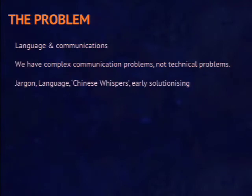So we have things like jargon, people using terms that aren't necessarily well known by everyone. Language, so you might be speaking to people whose native languages are different. Chinese whispers, where you don't get direct communication between all the stakeholders, you get messages passed down a line and things get missed out or confused. And early solutionizing, by which I mean clients coming up with ideas about how you will solve the problem rather than what their requirements are.